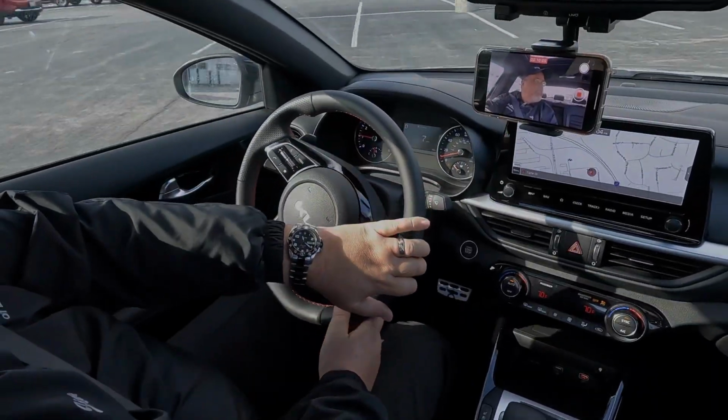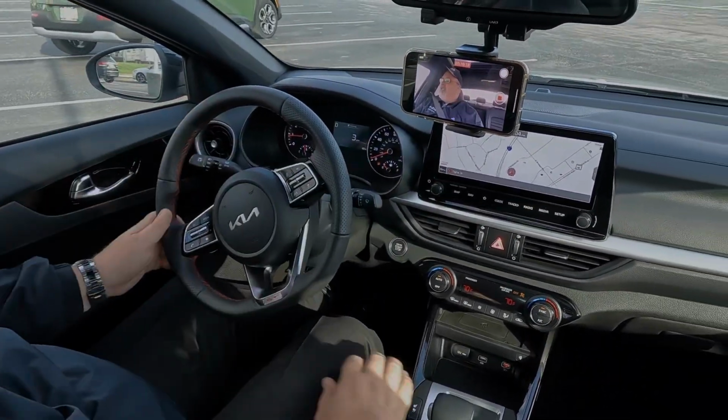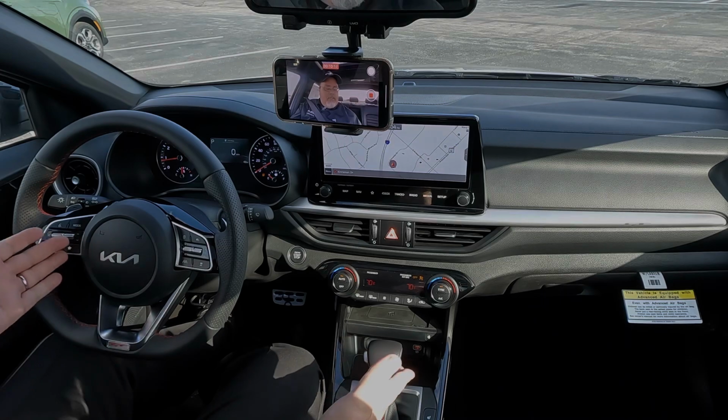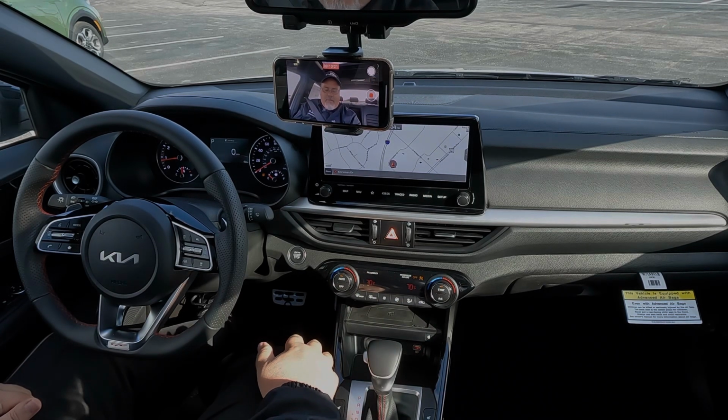We'll just park right next to this Soul X line that we have right there. Undercover green, that is a new color I believe for this year. You're going to have wireless charging right down here. As long as your phone's compatible, you get your wireless charging. You got your automatic climate controls here. You can set whatever you want the temperature to be.